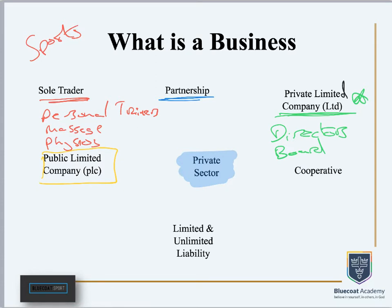Now, that's something I want you to go and research. What is the stock exchange? What's it actually do? And it means that anybody can actually buy it. So, look into it in more detail. How does the process work?